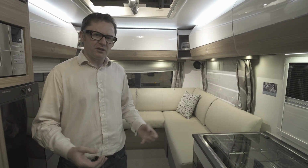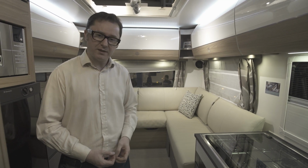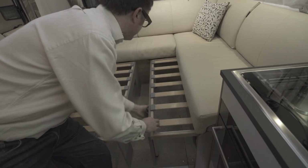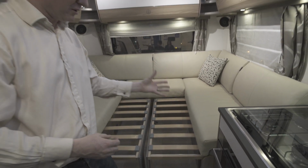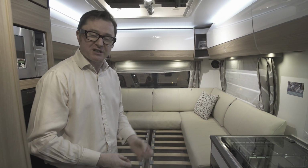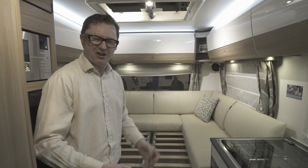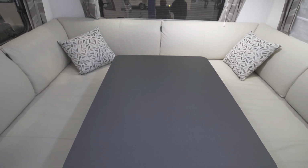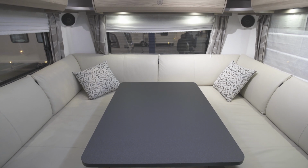Now, the other advantage of impressive girth in the lounge is that you get a whopping bed to go with it, and in this particular instance it all slides across over here using Bailey's excellent Dream Sleep system. We'll get onto that in a minute, but the bed itself is 2.12 by 1.56 metres, which is king size in anybody's book. And at meal times you just collect this folding leaf table from the wardrobe at the front, and hey presto, it's time for some cordon bleu.